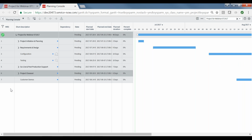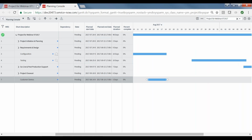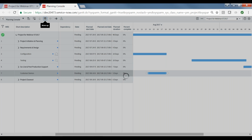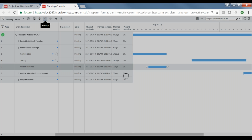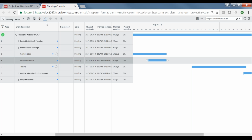So now, I've got my customer demo phase that I just added. You'll notice these arrows up at the top. I can use this arrow to actually place my phase elsewhere in the WPS. I'm going to use that to move them up. And then I also have these other icons that allow me to add tasks above and below this activity.